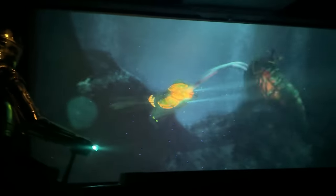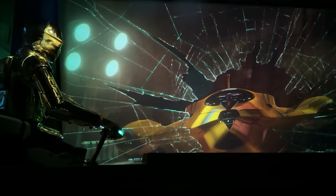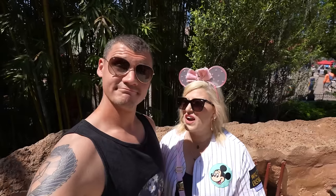Which is perfect because it's in a park full of so many bangers. You need some stuff to break that up. I also remember loving this ride as a kid, even though I had never seen Star Wars. So yeah, I think a 5 is perfect.